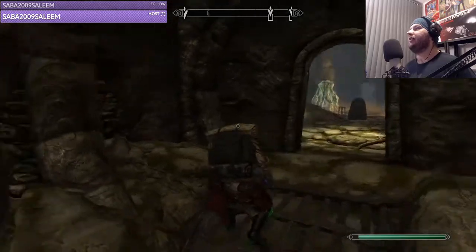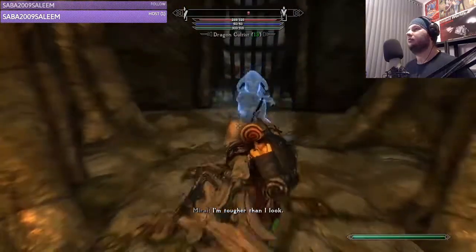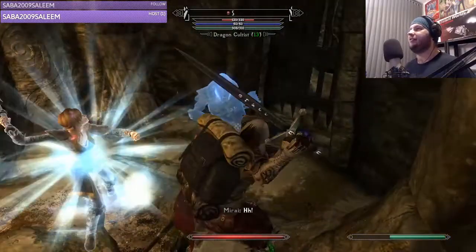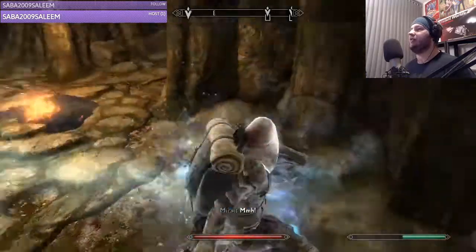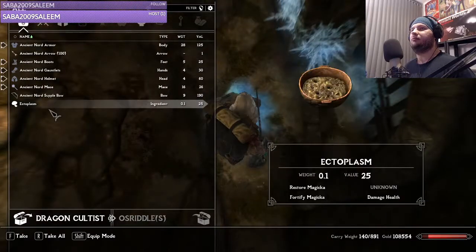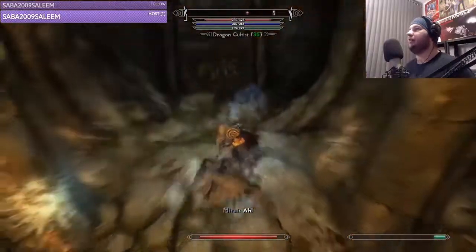Okay, so there's 3 things in here. There's the item that we need to find, the book, and we have the other item for the quest. Because there's also the Jade Skull here that I need for the museum.